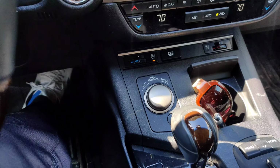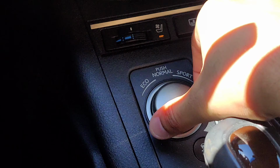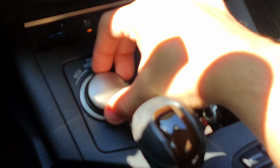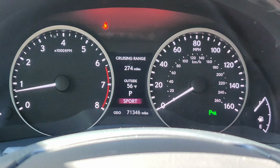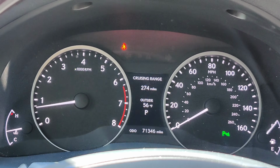And down here you will also find your drive mode selector. If you shift it to the left, the vehicle will go into eco mode, which means better miles per gallon. Shift it to the right and the vehicle will go into sport mode. You get this red animation here, and if you just press it back down without turning it, it goes back into regular.